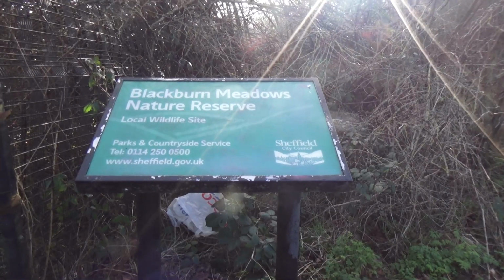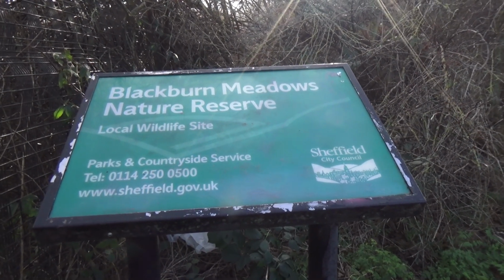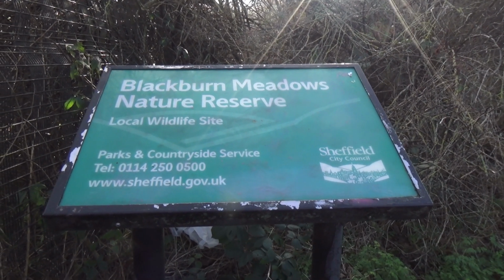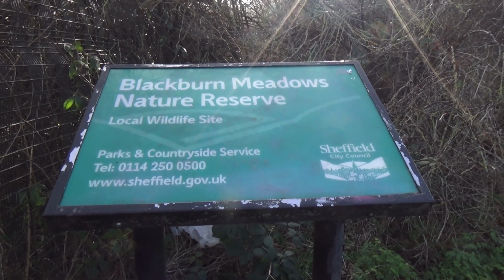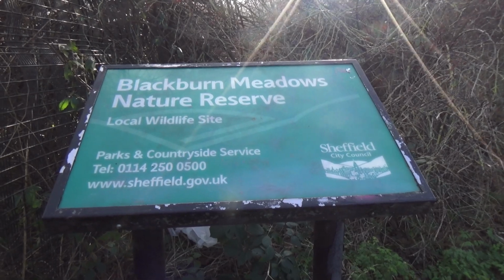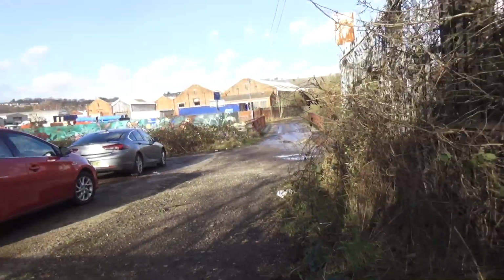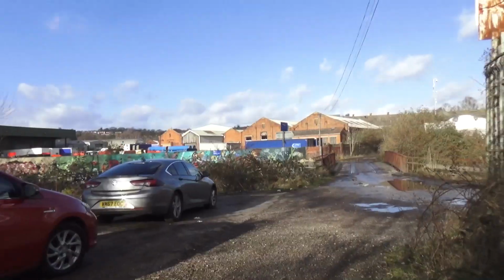So I had a quick explore up there. I think it's something for another day, but that's Blackburn Meadows Nature Reserve. You certainly need your wellies on up there, but I'm shocked that's Sheffield City Council. So I thought we're nearly into Rotherham by now, so very strange that Sheffield City Council's got the closing around here.